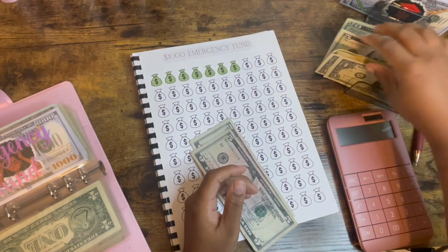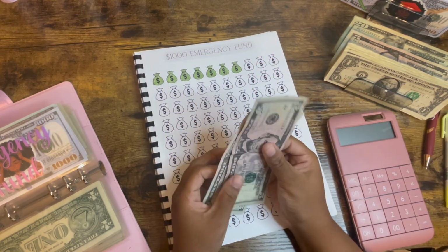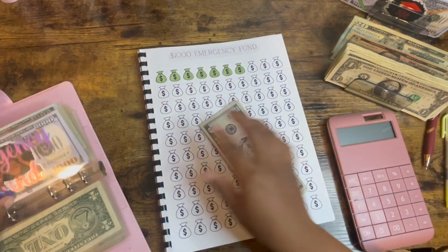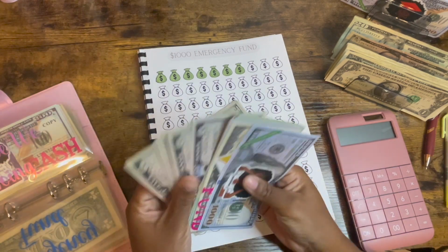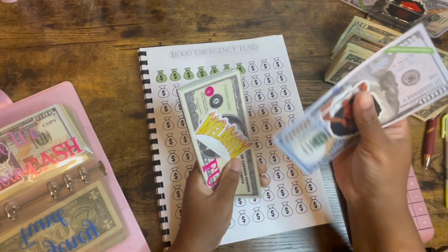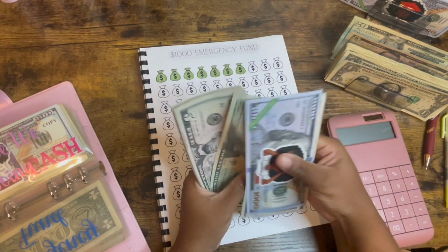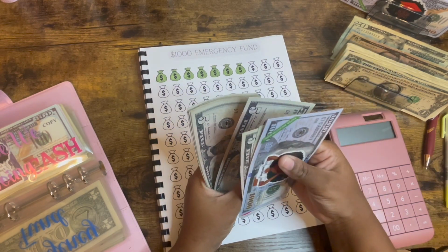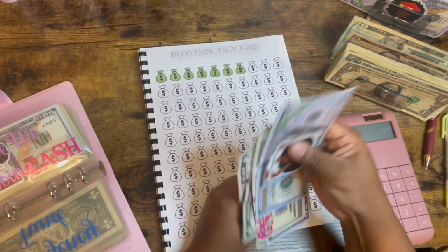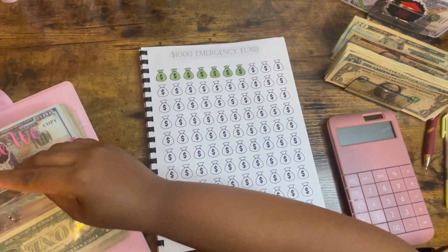1, 2, 3, 4, 5, 6, 7, 8, 9, 10, 11, 12, 13, 14, 15, 16. Let's just do 10. Let's do 10 into emergency, and I'll color that in a second. So in emergency, we have 1,500, 550, 570, 590, 610, 630, 650, 655, 670, 75, 80, 85, 90, 95, 700, and 10. So 1,710 in emergency.